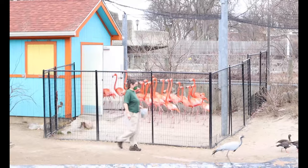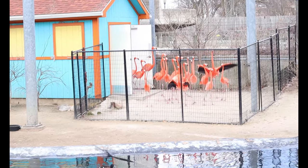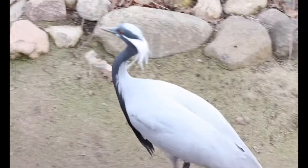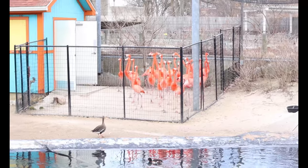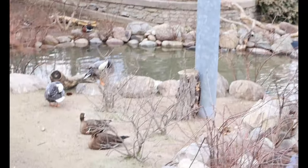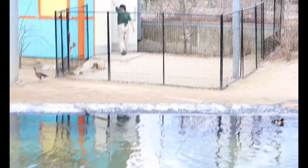Oh, look, there goes all the flamingos, leaving all at once. There's some confusion as to which way they should go. And the blue heron's still very excited. Oh, hello. Hi, darling. Oh, you look like you're a bald guy. Hello, sugar. Yeah. Look at you. There goes the flamingos again. Moving all in one direction. They're like sheep or cattle or something, I don't know. Oh, okay. There they go. Back in their house. They all go.